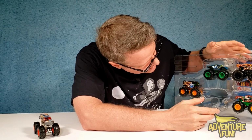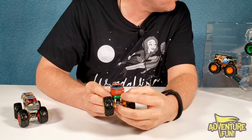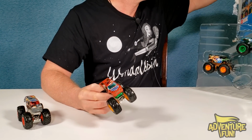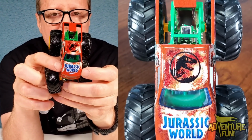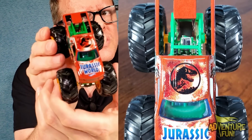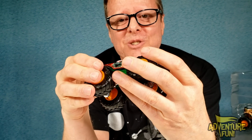Who's the tops? It's our Triceratops. Okay, here we go. Well, it says Jurassic World on there, but the logo on here says it's the Dominion. Why don't they put Jurassic World Dominion on the truck here? Maybe they're just respinning it. So did I get something that's official, legit? No, maybe not. But it still looks super cool, guys.